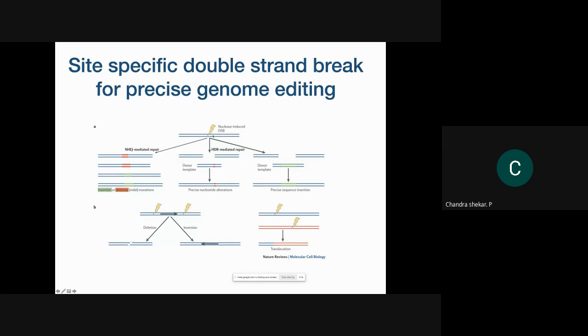So when there is a double strand break in a cell, there are 2 pathways you should appreciate. One is non-homologous end joining, which is not specific or not precise. Whereas when you give a donor template, you can achieve a specific change that is called homology dependent repair. And this is what can give you a proper editing of the genome. You can change the locus the way you want.